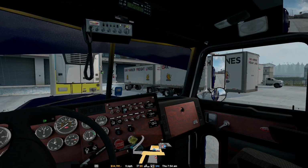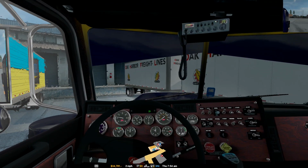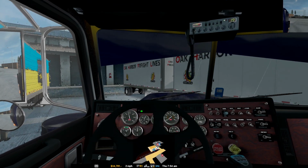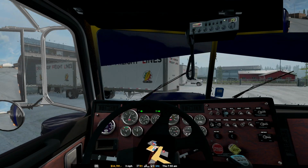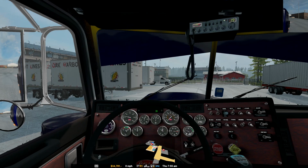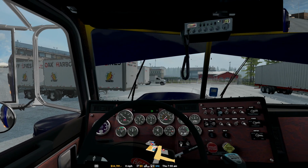Instead of going all the way around, I'm just going to pull in and then back up, because I don't feel like going all the way. Well, I don't think I can get around this building, which is okay. But we made 13,000 on that trip, which is pretty damn good. I think we're now officially ahead of where we are in Euro Truck in terms of making more money. That's perfectly fine with me.